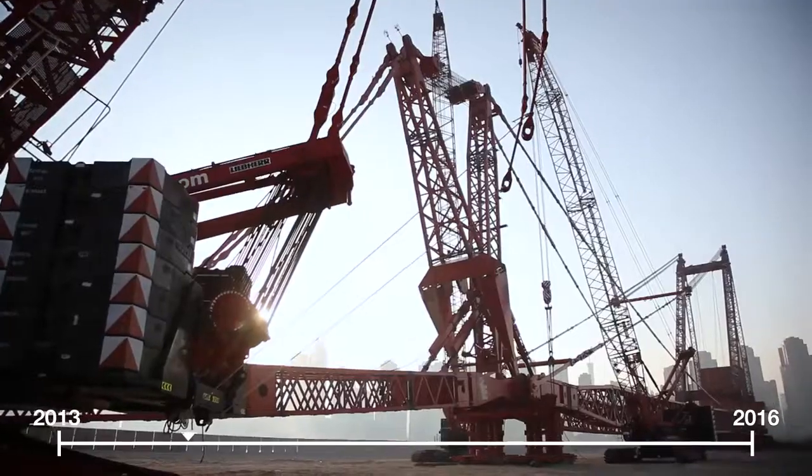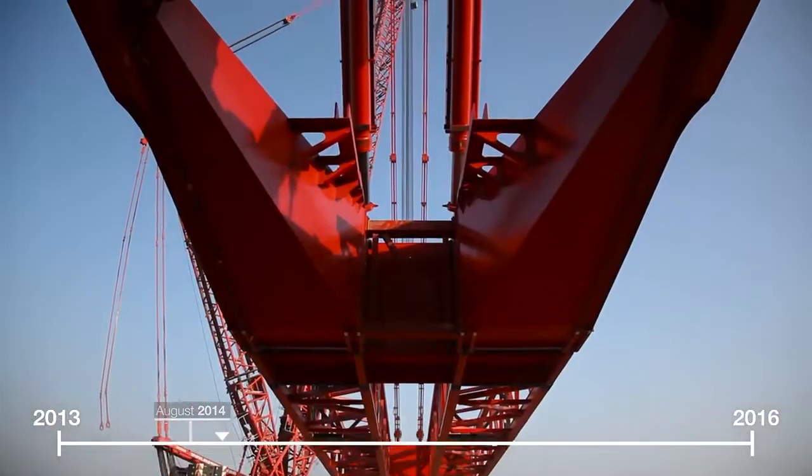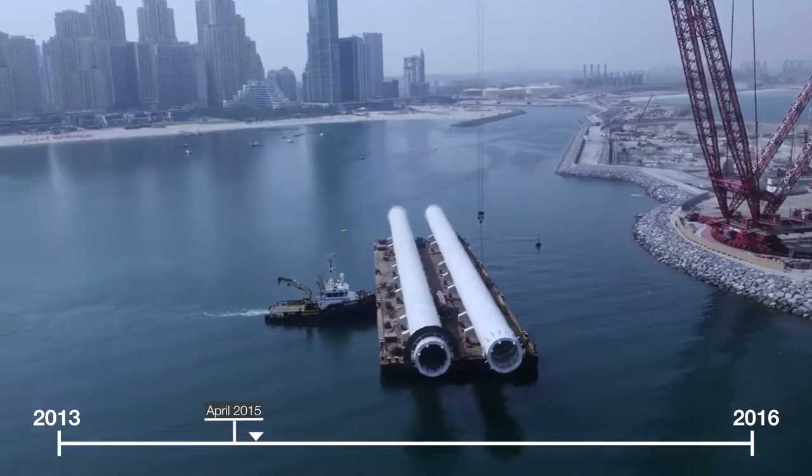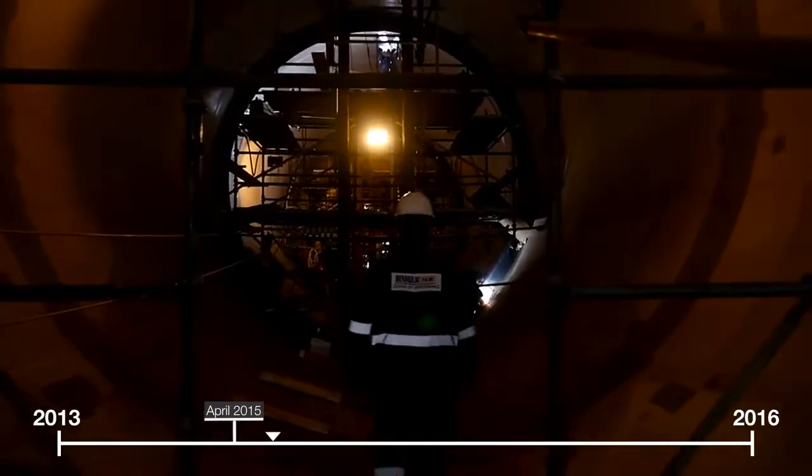First things we did was we erected the PTC crane. Following that, the legs were floated two legs at a time on a barge. Two years of work that's gone into bringing these legs to site.